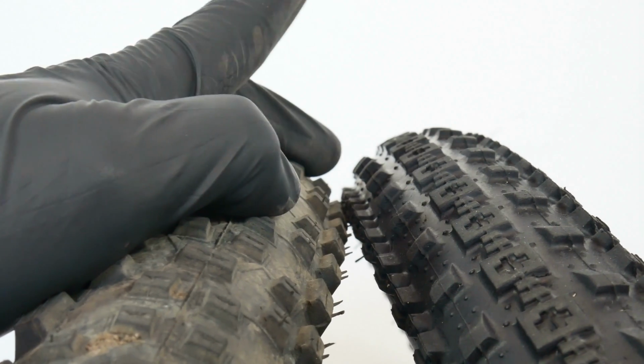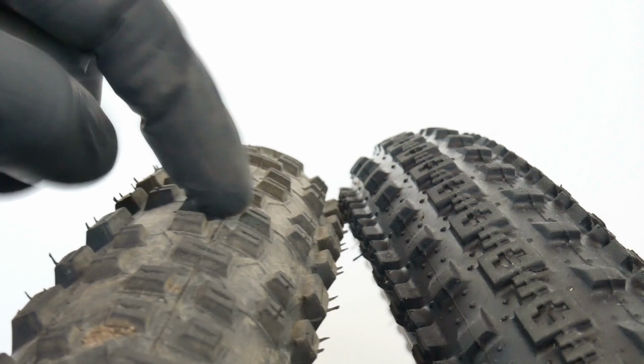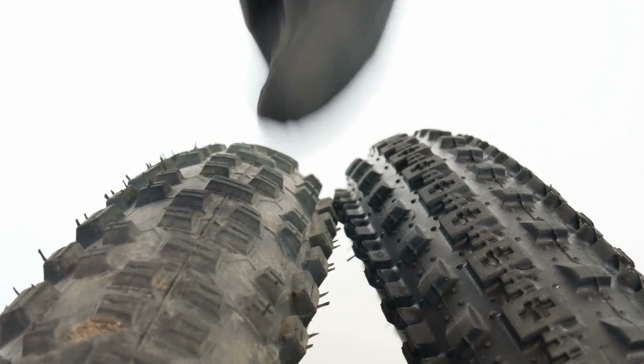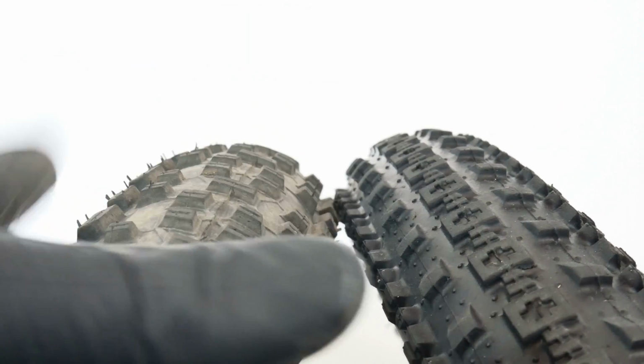But I would say Crossmark for hardpack and longer marathons, when you don't need so much grip on roots or some obstacles, because these knobs will be really gripping into the ground, not like these.